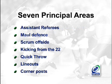There are 7 principal areas of the game affected by the trialled ELVs, and they include the introduction of the role of assistant referees, the defence of the maul, new offside lines for the scrum, kicking from the 22, quick throw-in, line-outs, and the designation of corner posts.